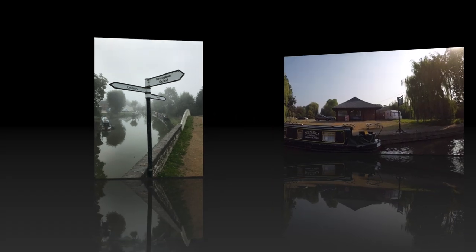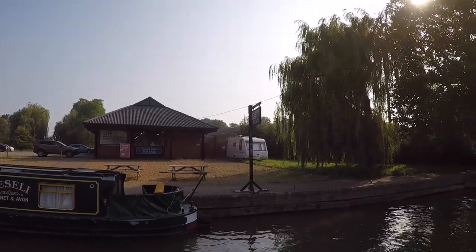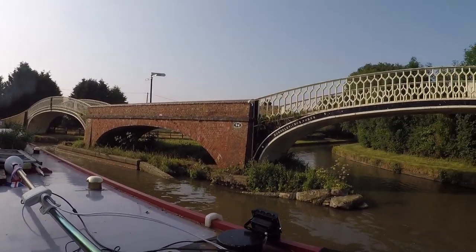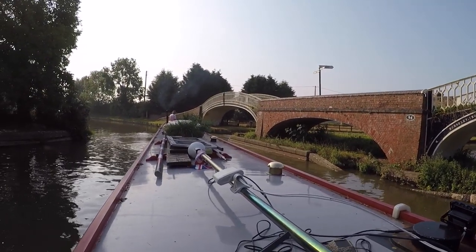The first thing we did was move across to the other side, outside Midland's Chandlers. There's a water point. After filling up with water, we reversed back to go under Bridge 94 so we could continue our journey along the South Oxford Canal.